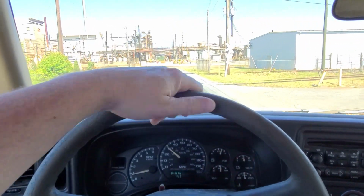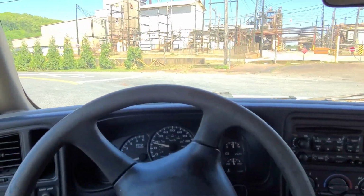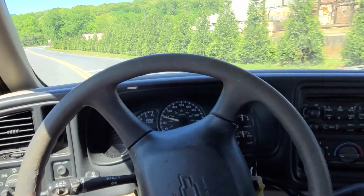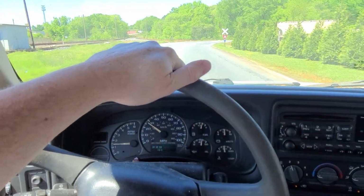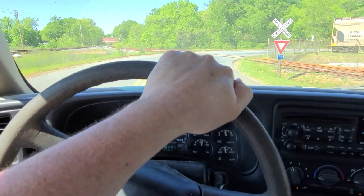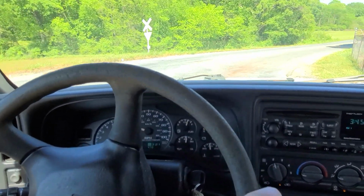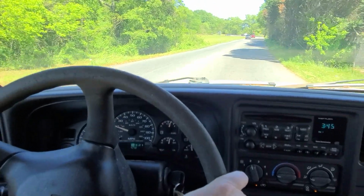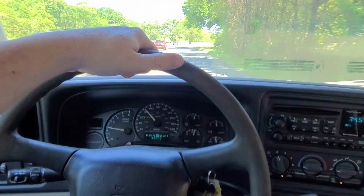Y'all, this truck is tight as new. Listen to it. Very few rattles. It feels so tight in the steering wheel. You'd never know this truck was 19 years old. You can tell it's a short wheelbase, though. Kind of hopped across those railroad tracks.